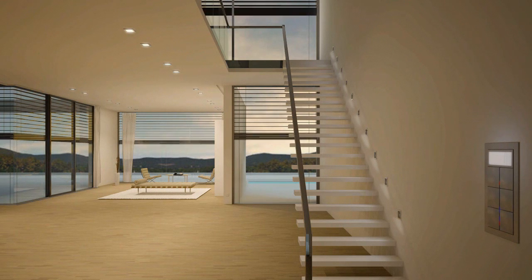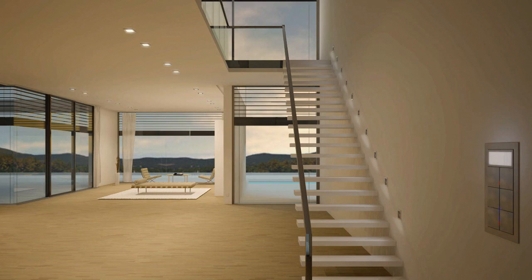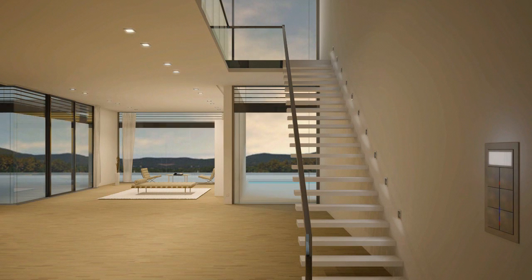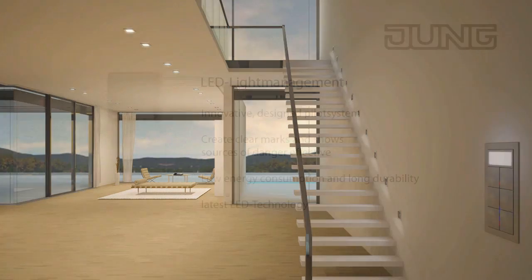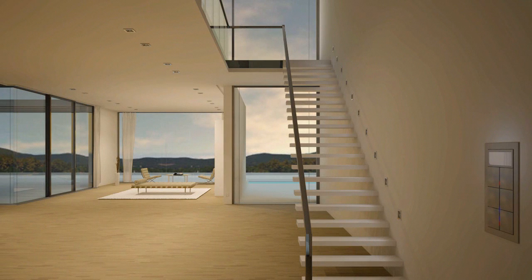With the presence detector, you control the lighting in the room dependent on presence. This saves energy as the light is only switched on without fail when someone is actually in the room. The LED pilot lights with a downward outlet perfectly illuminate the individual stairs so that they can be seen at any time. That creates optimum safety on the stairs even when the ceiling light is switched off.